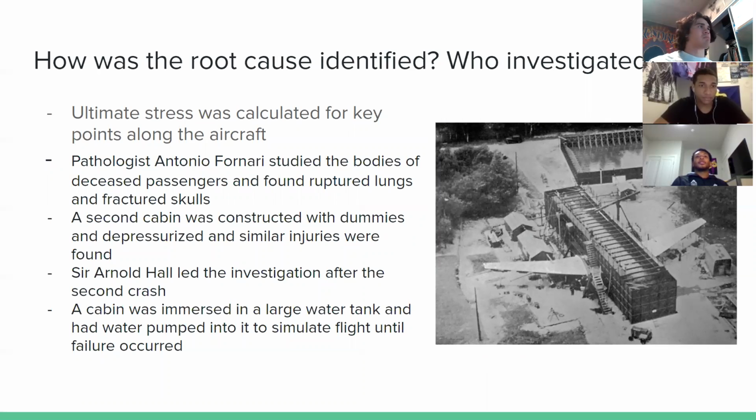So, how was the cause identified? There was testing done along key points of the aircraft for ultimate stress, and a pathologist, Antonio Fernari, studied the bodies of the deceased passengers, and they found that they had ruptured lungs and fractured skulls, and things that didn't seem to match the actual description of the failure of the plane.